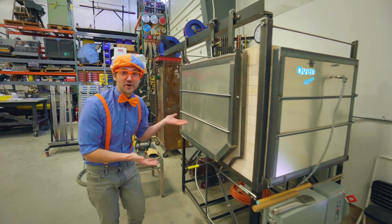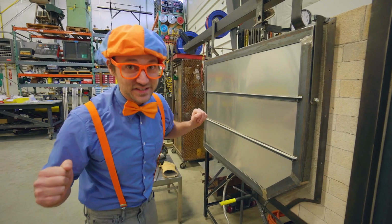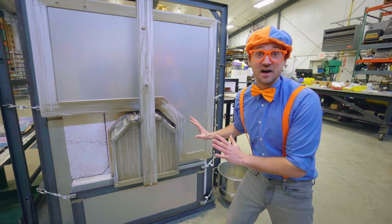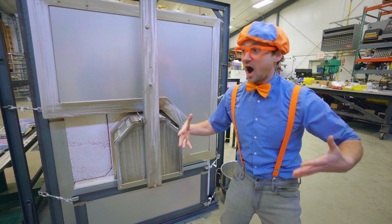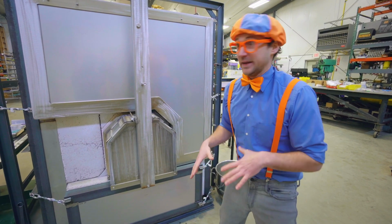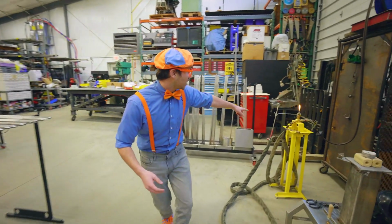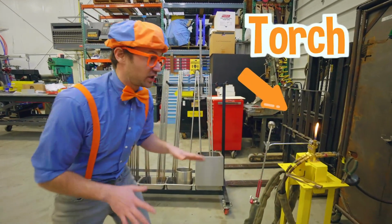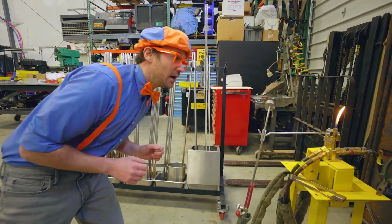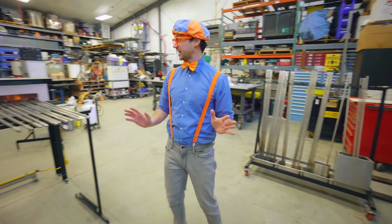Oh, another oven. This is where you put the finished glass to cool down nice and slow. Whoa, and another oven. But this oven is really, really hot. This is where all the clear glass is. Yeah, and it is basically like liquid in there. Oh, whoa, check it out. This is a torch, another hot area that I am definitely not gonna touch. Wow, and there's so many cool things around here, but you have to be very, very careful.